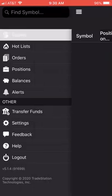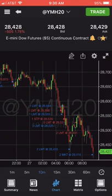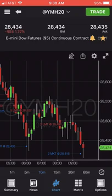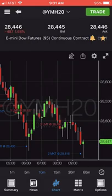I got out. Let's see what I got out at. Let's go back and look at it. Okay, I got out at 416. That's pretty awesome. Okay, it delayed in showing that fill mark, but we see the blue dot printed down there. I got out at 416. That's what I like to see, that the price moves right away from me quickly. That was a good start. If it can keep it.